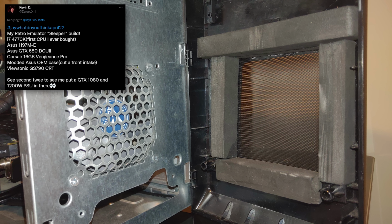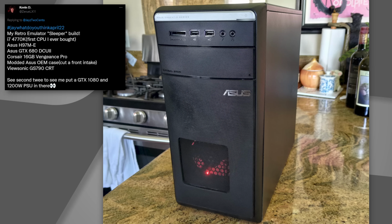So there's a gap between the front of the panel on this old case and the intake fan that he put on there. Having that foam around it is going to seal that up a little bit, so the air has no choice but to come through the front. But I love the way he put a grill on there to make it seamless and look like it belongs as part of the case. And once it's all closed up, as you can see, it just looks like the way it should have always been.